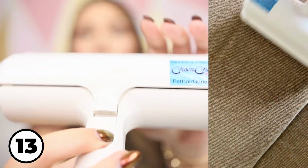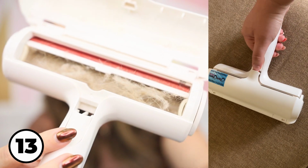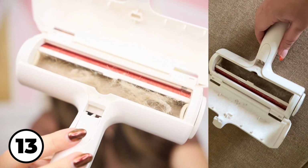You don't have to do a bunch of stuff. You just roll it literally back and forth on your couch. And this is gross, but this is what it collected when I used it today on our couch. It just collects right there, and then you can empty it and it's good to go for next time.